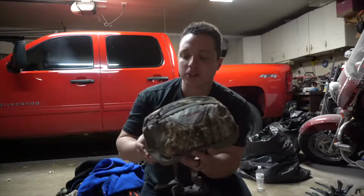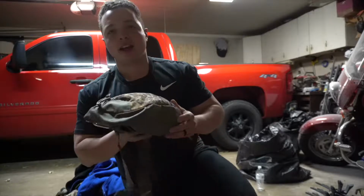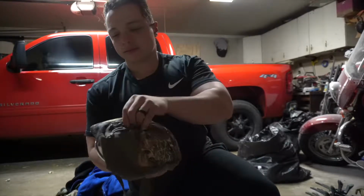This was actually another gift, believe it or not, from my dad. My dad gave me this about 2 years ago, and it's been great. I finally got to use it this past year when we got that buck on the Illinois state land, and this is just our gutting bag.